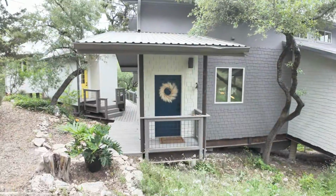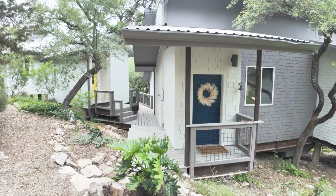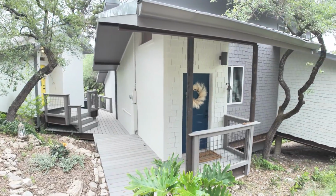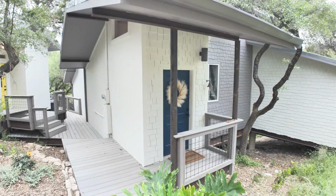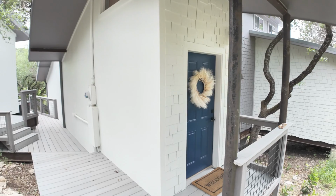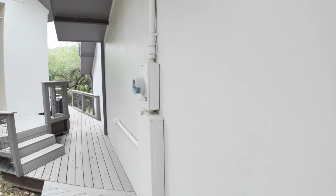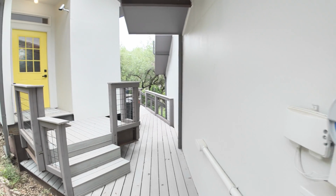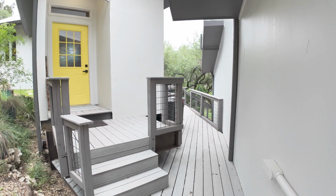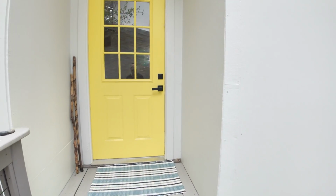All right, before we head in, and we're going to start in the casita, a couple of things about the outside. You do have metal roof on everything out here, so you've got a long-lasting roof. The outside is stucco and Hardie plank or fiber cement board. So again, stuff that's going to be durable, hold up over time. There's not a lot of rot that can possibly happen at this house, and that's awesome for low maintenance. All right, let's go up into the yellow-doored casita.